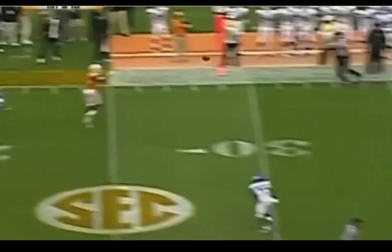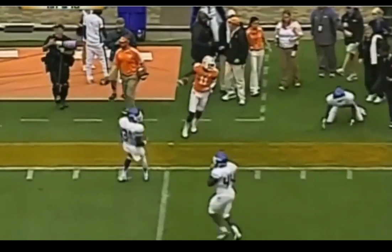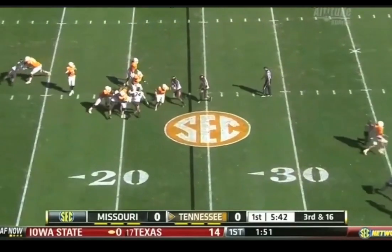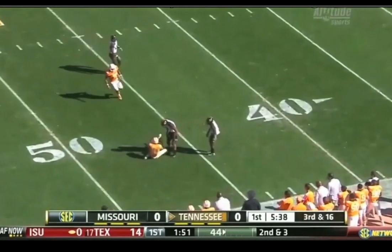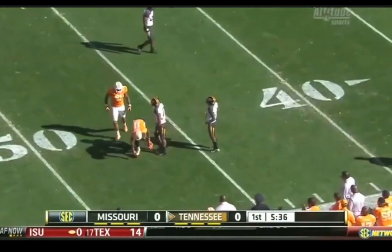Really, really looking forward to Dont'e for sure. He's going to be starting. I'm not exactly sure where they're going to want to put him, but he's a guy who can play outside, inside, doesn't really matter. So looking forward to it.